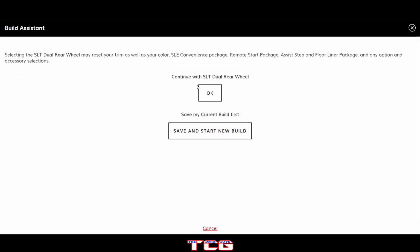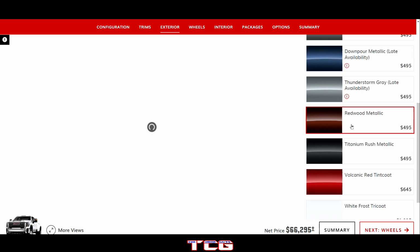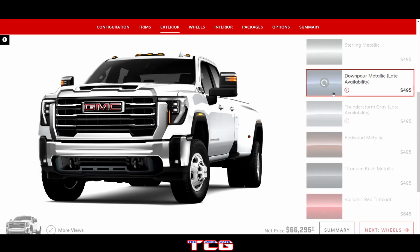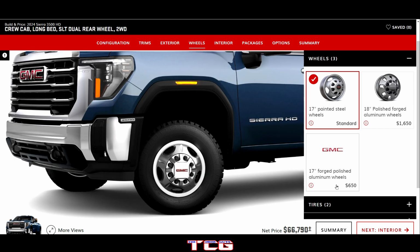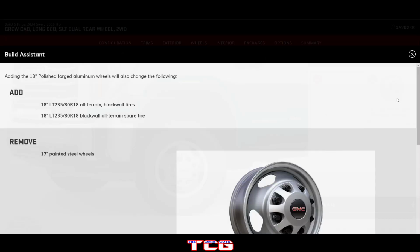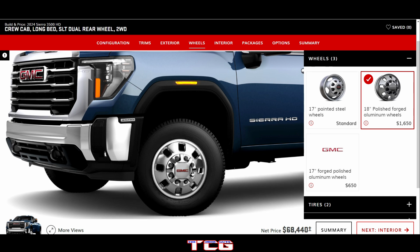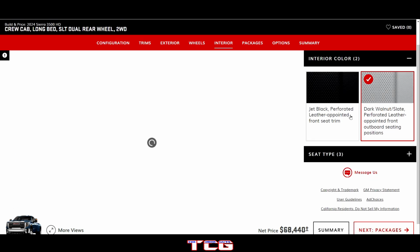We're going to hop on into the SLT. From what I remember, let's see, we'll go with my blue color. I really do like that. Yep, they already gave me the warning on that. We do get another wheel option, the forged aluminum wheels. Those are not popping up for us to see, but we can get the 18s, it looks like. We'll add those on and see what that changes. There we go, that looks good. Center caps are still on there.